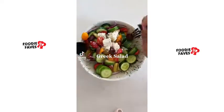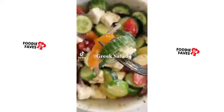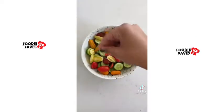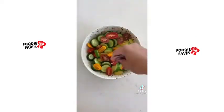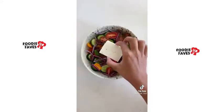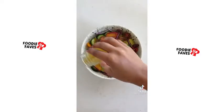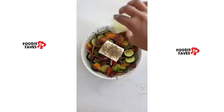I'm a firm believer that there is no place for romaine lettuce in a good Greek salad. All it takes is crispy cucumbers, sweet tomatoes, I like to salt them to help release their natural juices, a bit of red onion, some Kalamata olives, a hunk of feta cheese, a sprinkle of dried oregano, and a dressing that's 2 parts olive oil and 1 part red wine vinegar, and that is the perfect Greek salad.